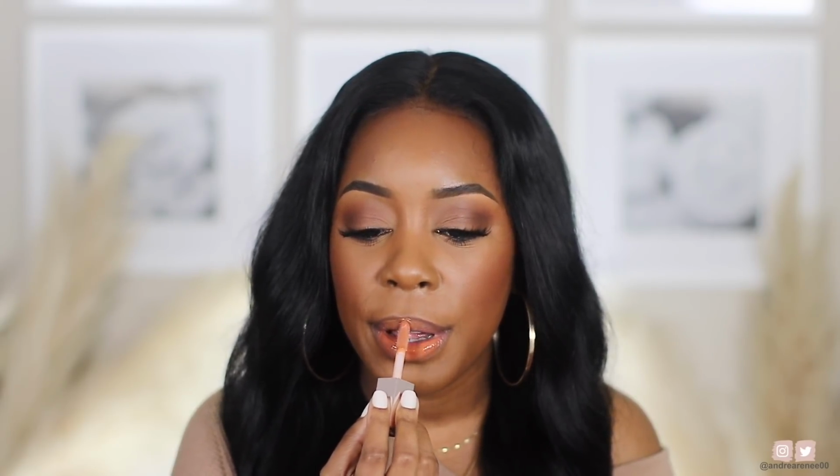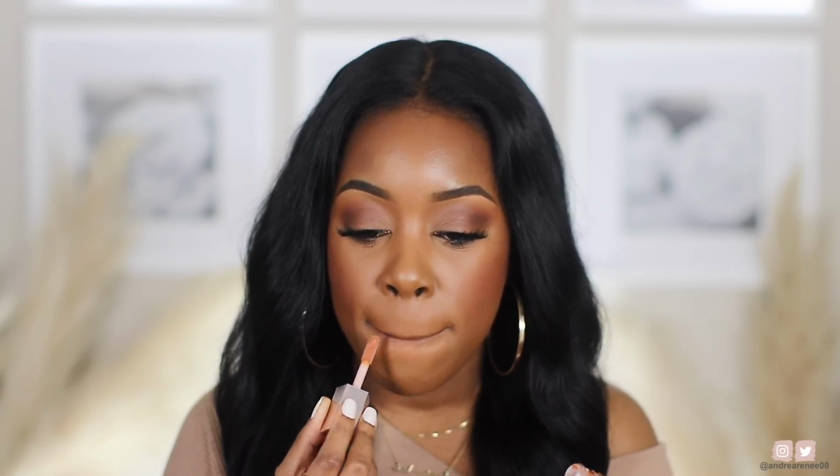Yes, this is the fall nude. Well, it's actually about to be winter, but this is it. This is it. Do y'all see? Like, girl. Love, love, love this color.